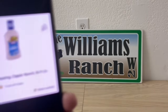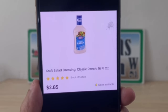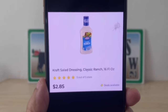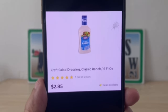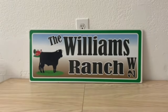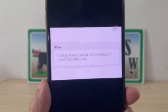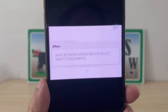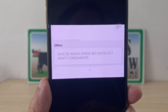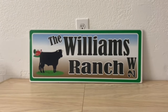Okay, our next deal, I thought this was pretty good because it's rare that we can get Kraft dressing, you know, at a decent price. These retail at $2.85 for the 16 fluid ounce. There's currently an in-store offer of save 2 when you spend 10 on select Kraft condiments. And I wanna say this is an instant savings. So we're gonna purchase 4 of them.